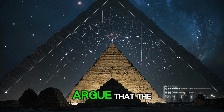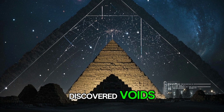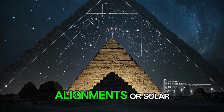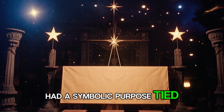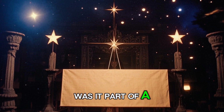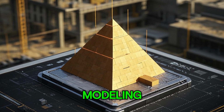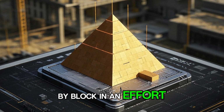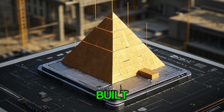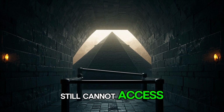There is also growing pressure to revisit older theories. Some researchers argue that the layout of the pyramid, including these newly discovered voids, may correspond with celestial alignments or solar cycles. Could the Big Void have had a symbolic purpose tied to the stars? Was it part of a ritual unseen by modern eyes? Others are turning to digital modeling, recreating the pyramid virtually block by block in an effort to simulate how it was built. And what secrets might lie within the blank spaces we still cannot access?